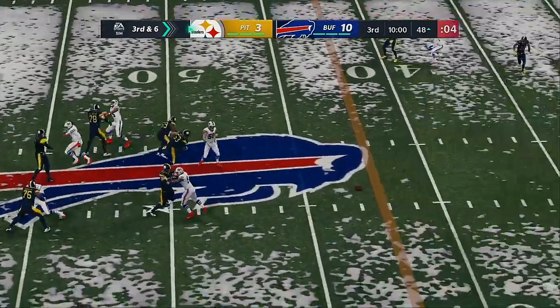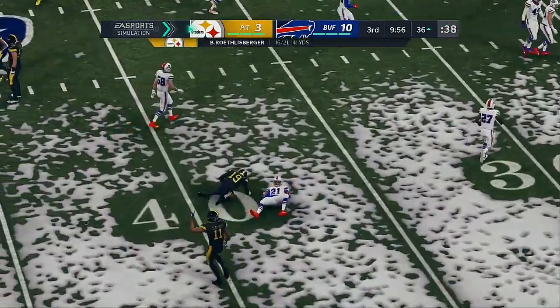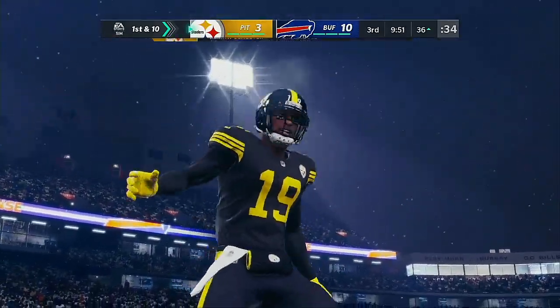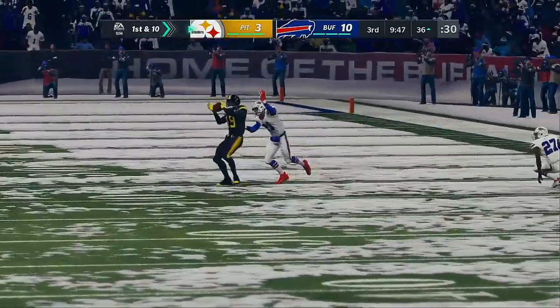From the shotgun, it's Roethlisberger. Open man, Smith-Schuster, it's complete. And he will have a Steelers first down as they're able to get the third down conversion. 12 yards there as they keep this drive rolling. It's another first down.